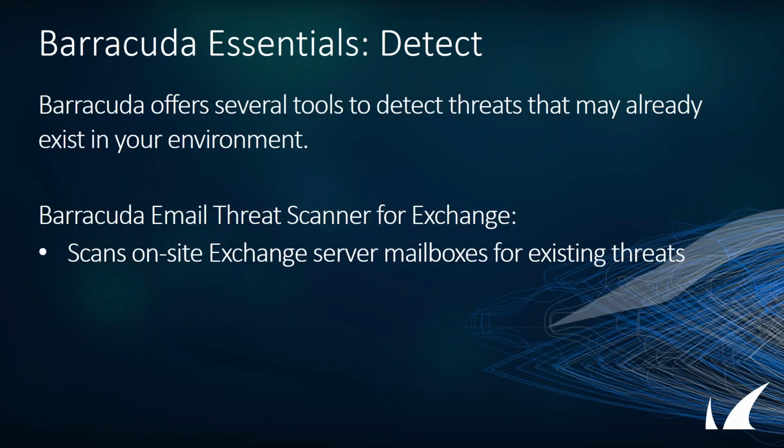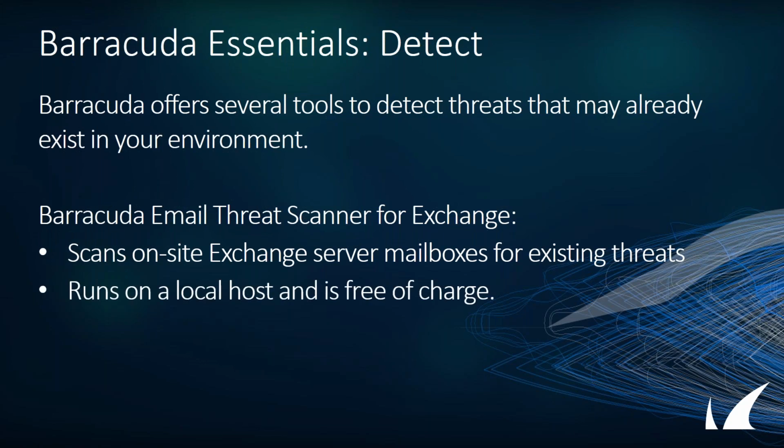We have the Exchange version that goes for on-site Exchange, designed to run if you haven't yet moved to Office 365, or you're in a hybrid environment where some of your mailboxes are still on premises because you haven't moved off Exchange servers into the cloud fully. This gives you the capability to scan those. This runs as local host. Again, it's free of charge and leverages your existing Microsoft Outlook client.